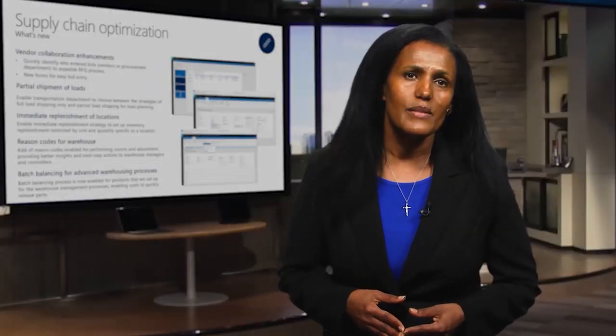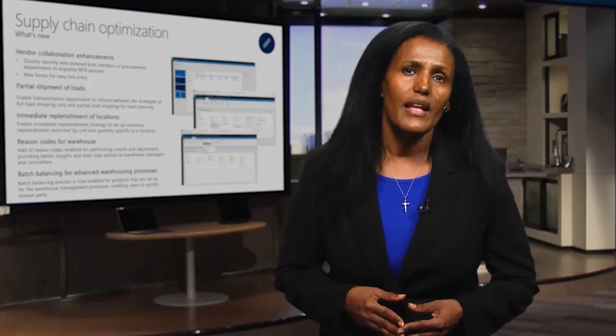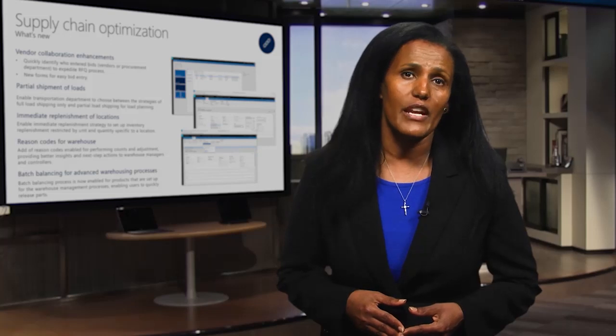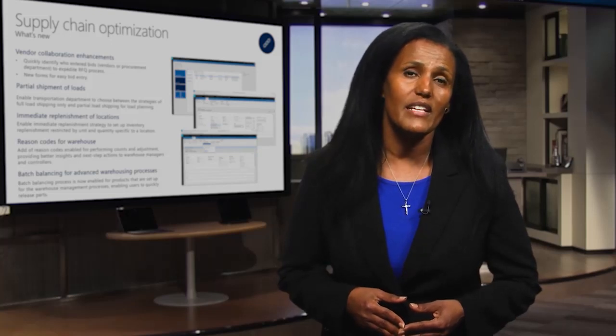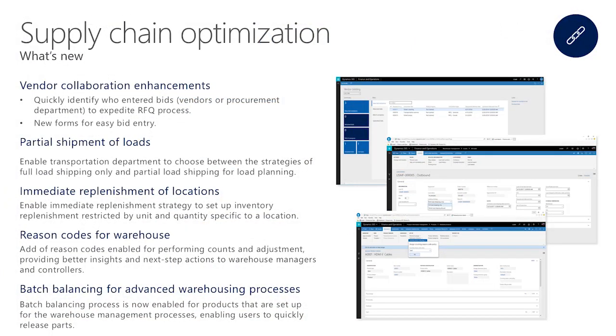It is now possible to add a reason code when performing counts and when making an adjustment for warehouse. This allows the warehouse managers and controllers to have better understanding of the distribution of an event and take appropriate measures.